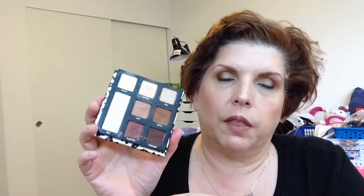So one thing I thought of as I was using this palette this week is, if you're familiar with the Swamp Queen palette from Tarte, if you're not a fan of that and its consistency, well, this reminds me very much of the Swamp Queen palette formula. So it's very powdery. It has that wonderful vanilla smell, which that palette had as well, but a lot of powder, and it is a nice palette.